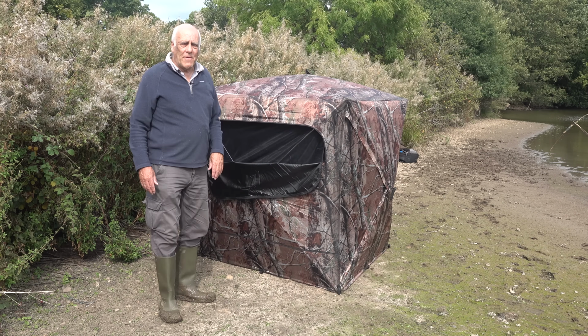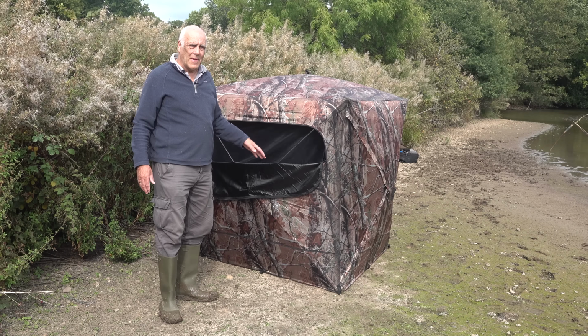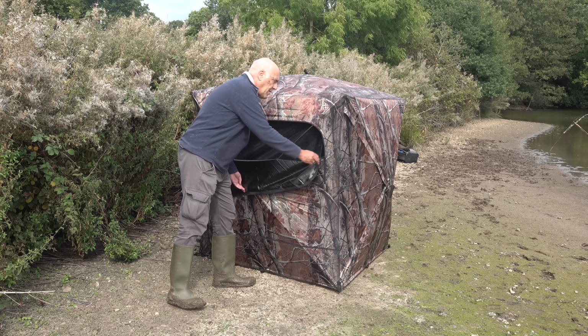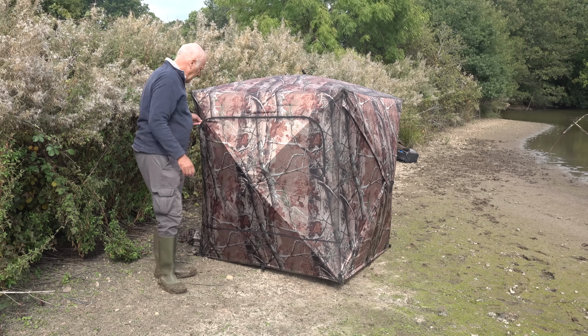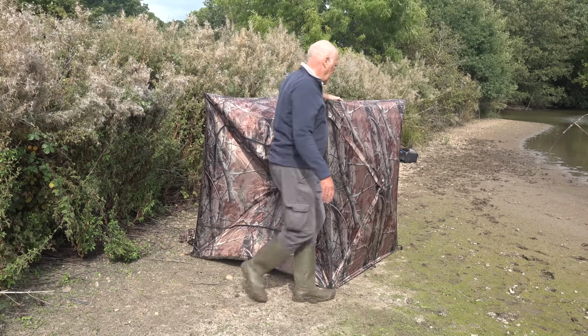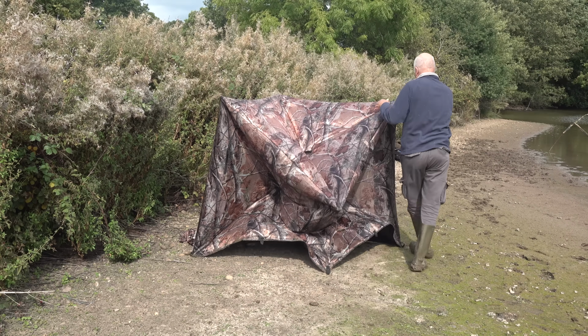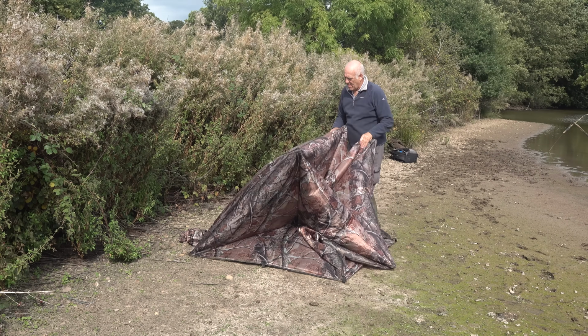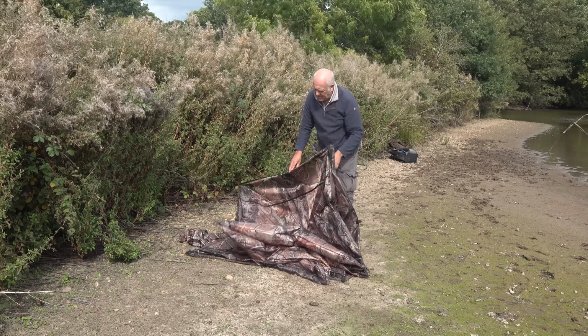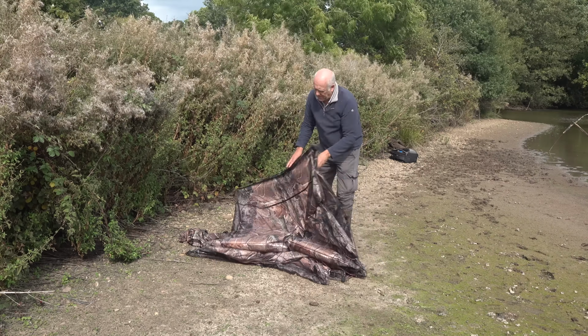I'll just demonstrate how you fold these hides down. Not that you can buy these currently, I haven't seen any on eBay for a while, but it does require folding in a certain way. So you start off by doing up all the apertures, and then, very important, you do the roof first. You just push the roof down till it pops, and then push the sides in till they pop. And then it just folds in nice and simple, but you have to do the roof first. Push the roof down, then push the sides in.